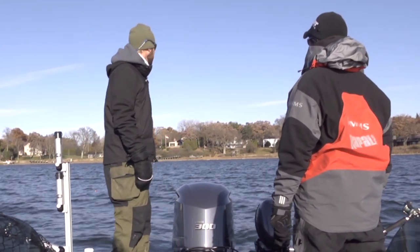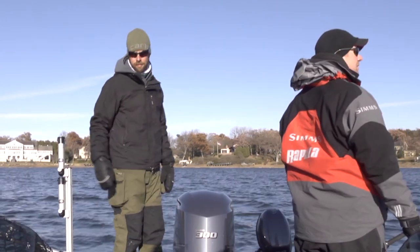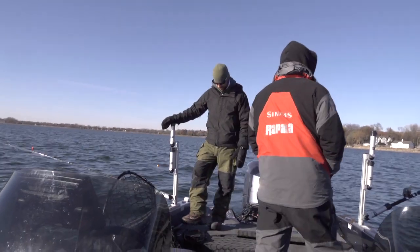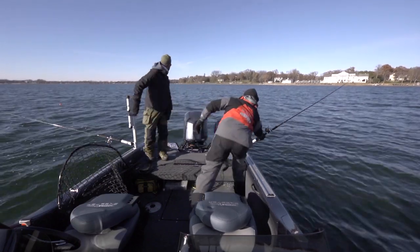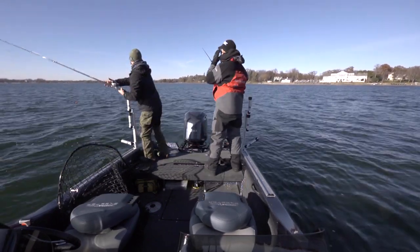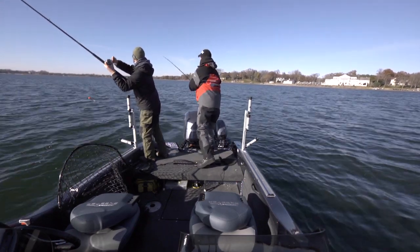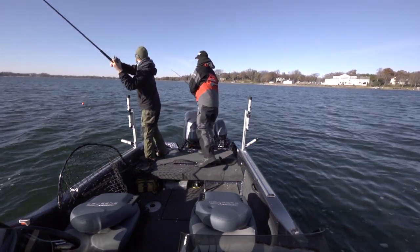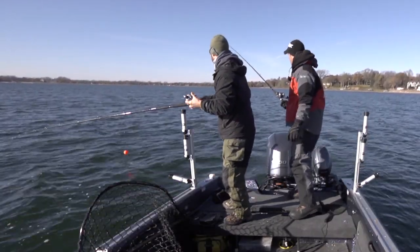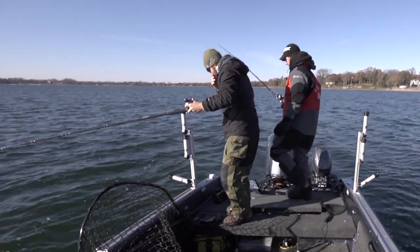This is bona fide danger zone right here. We haven't even got down to the corner either. We should be in play here. I think that's a fish. Yeah. I believe that fish is going to be a little charged up. Woo! Wow, that was a grab. Yes, it was. And a half.